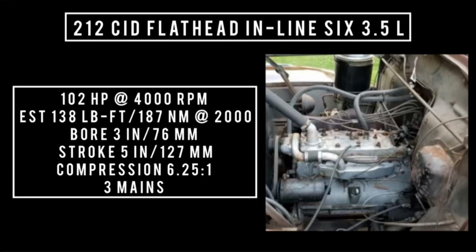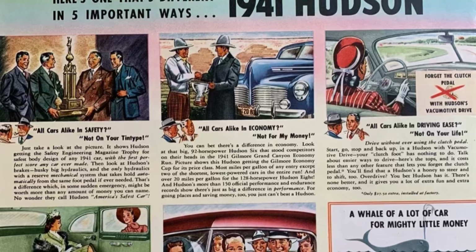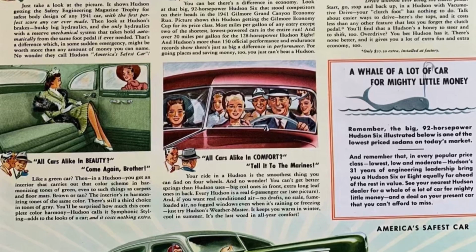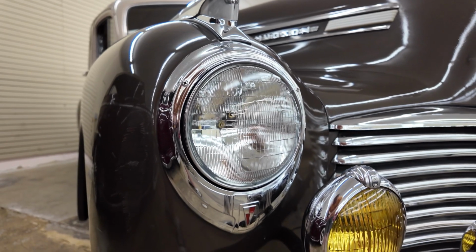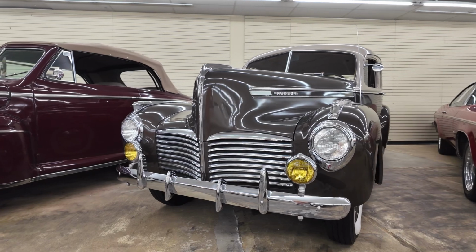Options. Not getting into all of the options, but here are a few. Deluxe radio, custom heater, which came with defroster, spotlight, junior radio, turn signals, which were called directionals, 18-inch deluxe steering wheel, air foam seats. If you're in the market for a new family hauler to go to the classic car shows, this might be the car for you.